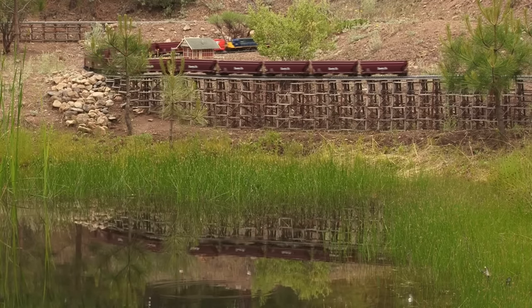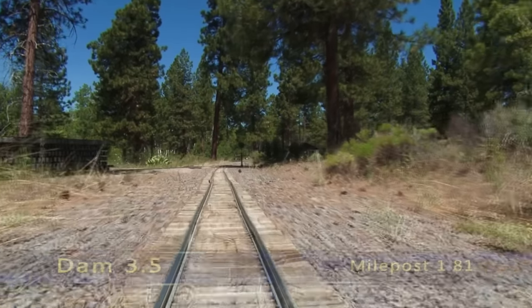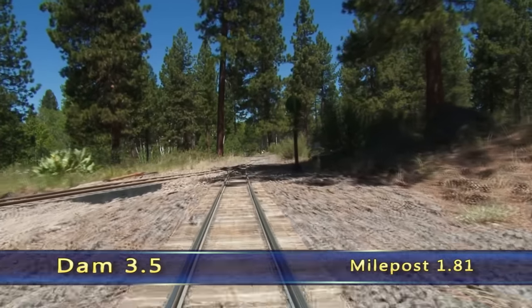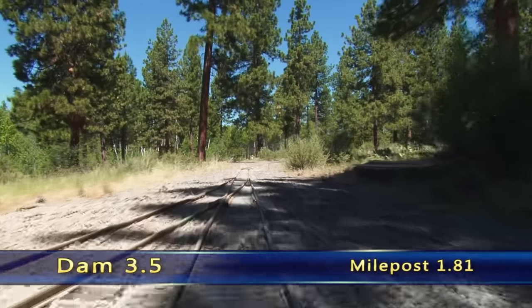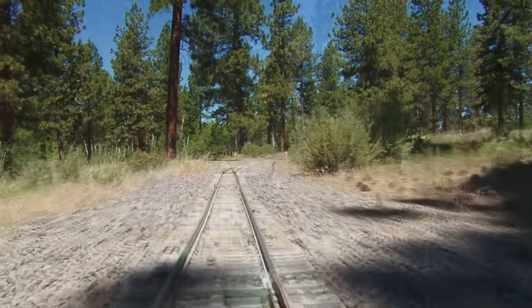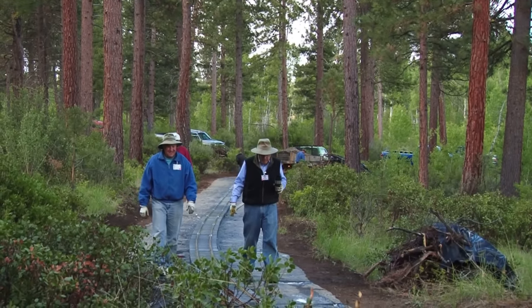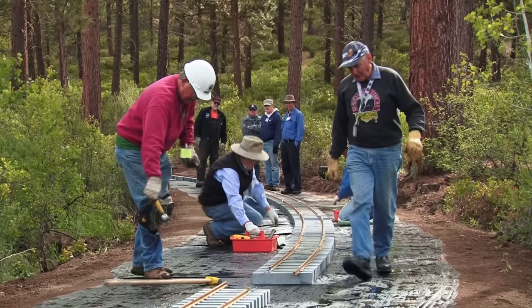It's time to check back in with our train on its way to the extreme north end of Train Mountain. We are now rolling past the switch at Dam 3.5, the new connector track we saw being laid earlier. It's a cool morning in the woods as a small army of volunteers arrive. Let's watch as they finish the track.